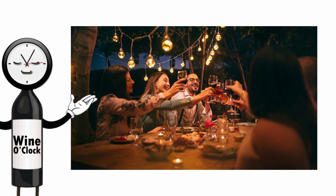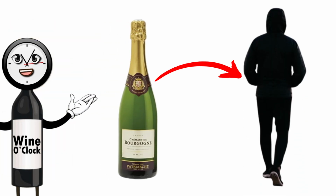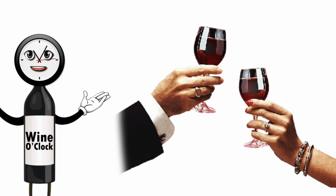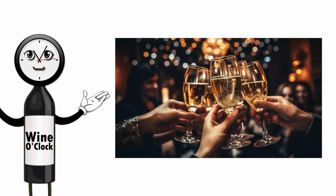Whether you're celebrating a win at trivia night or just survived a long week, Cremant's got your back. It's versatile, delicious, and a little unexpected. Perfect for people who like their sparkling wine with a side of personality. So grab a glass, raise a toast, and say cheers to the fabulous underdog of the French wine world.